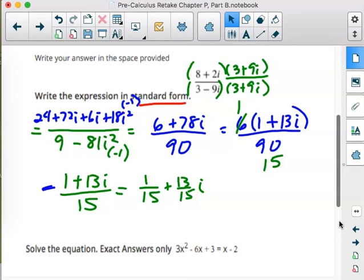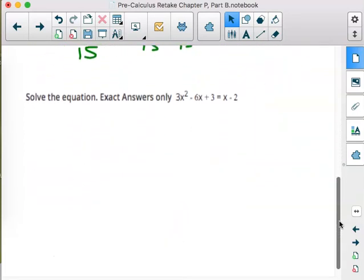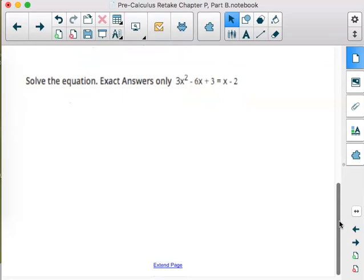All right. You absolutely cannot use your graphing calculator to do those problems. I've never, in anything that we have talked about, said, hey, let's just grab the calculator when we're doing imaginary numbers. So I have to see how that works. And this one says solve the equation, exact answers only, and we see that we don't have a 0 on one side, so we have to subtract an x and add a 2.